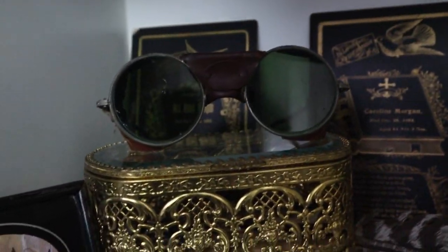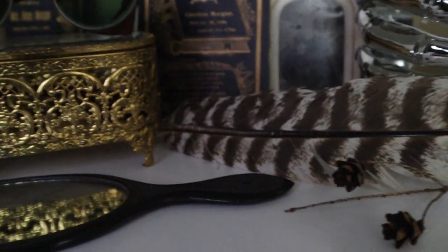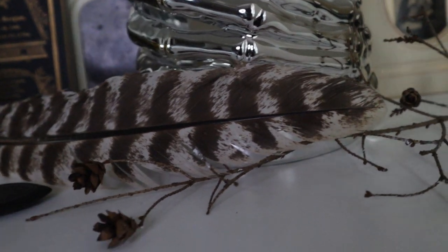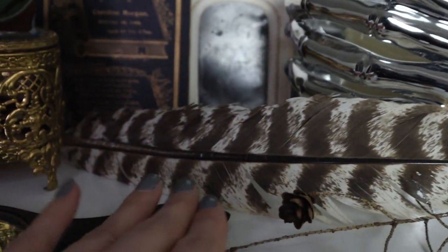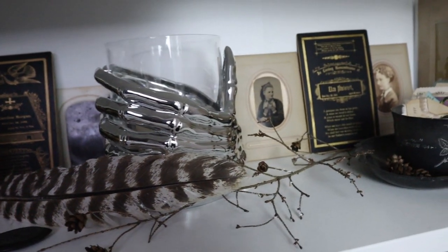And you guys have already seen my goggles and my hand mirror from the 1800s like a million times. The goggles are from the 1940s. And this is a turkey feather that I found recently and I lovingly cleaned. Didn't know where the hell I was gonna put it, but look, it found a home.